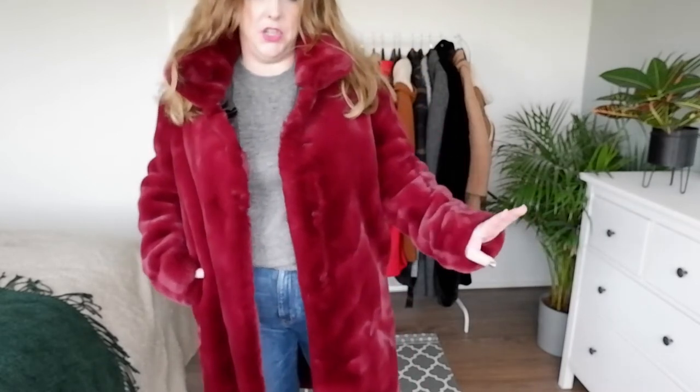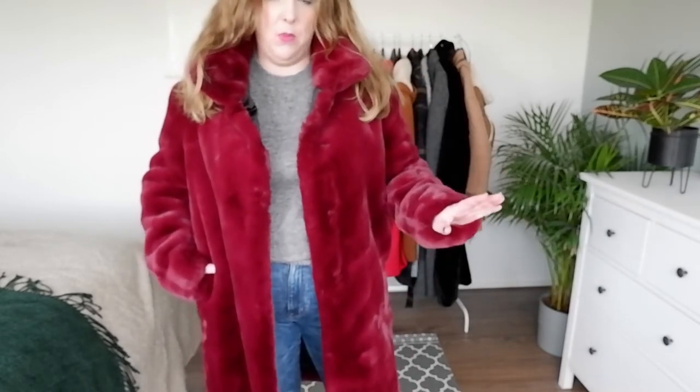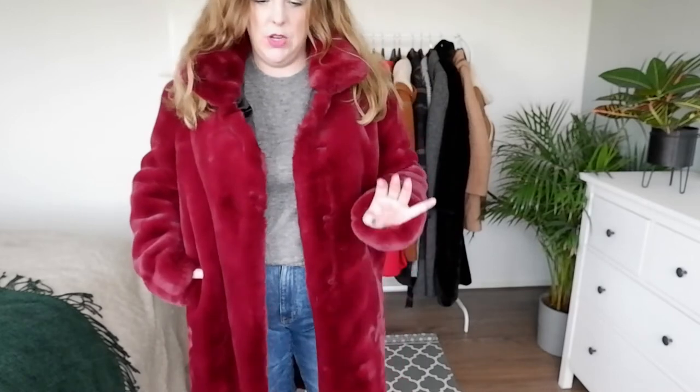And I kind of got this because I got rid of my Mango faux fur coat that was in my coat collection last year. That was in a tobacco brown. And I just felt it didn't look right on me. It was comfy, it was great, it was a good coat. But I spotted this and I was like, ooh, this would be so much more perfect.